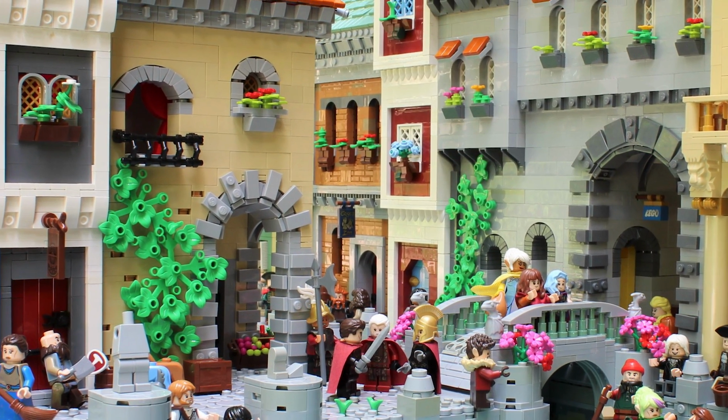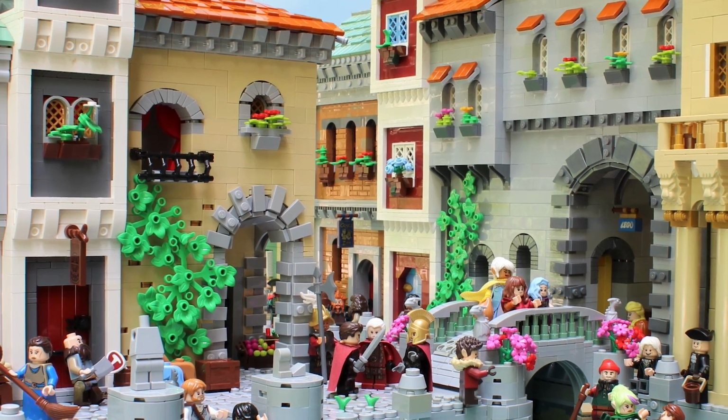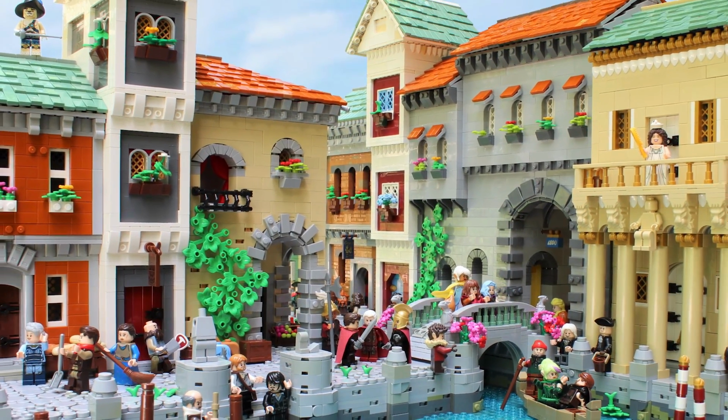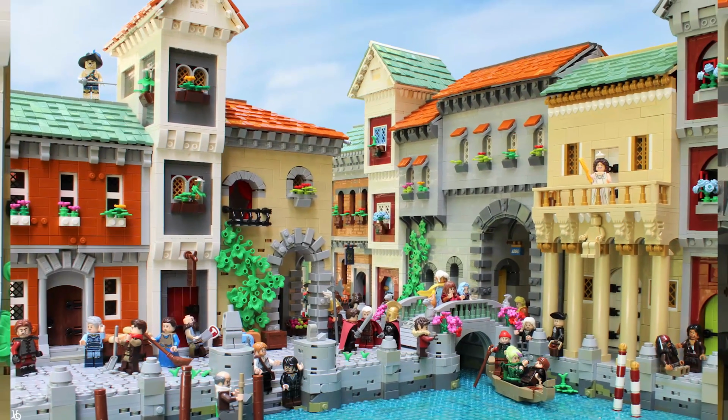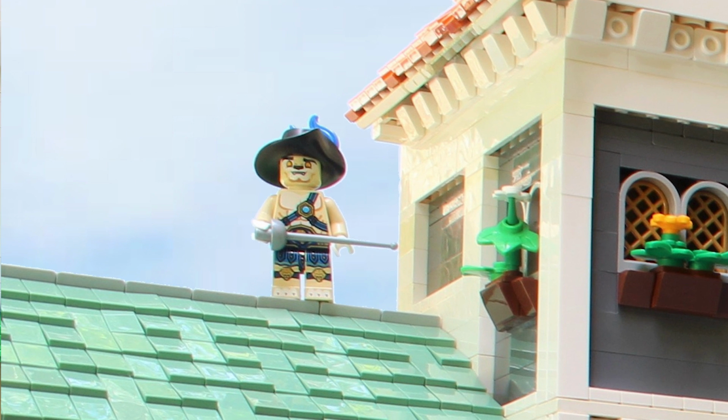All the flowers on the windowsills are blooming. Everything about here is just in full swing in terms of people enjoying themselves. The season is nice. Everybody's out on the streets. We have some wonderful characters with interesting interactions. If you look a little bit closer, and personally, I think that's the best use of the old Chima character.